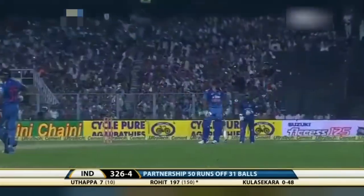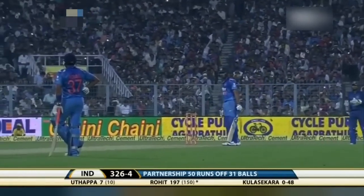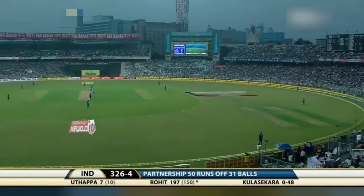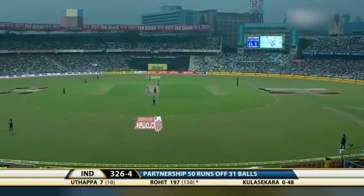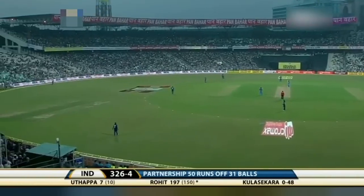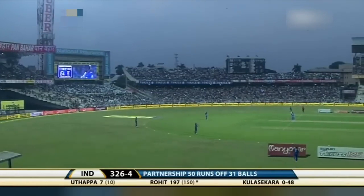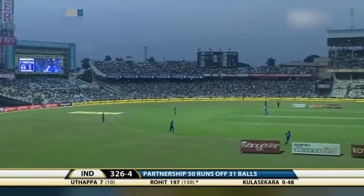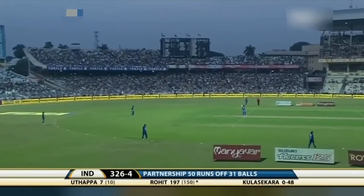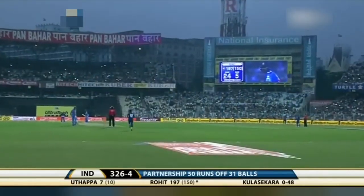The crowd is really enjoying. They got value for their money. We've seen some extraordinary batting till now. And in the crowd, everybody's got their flashlights on. Want to capture the moment. You can see all the little dots in the crowd. That's everybody's cell phone cameras with the flashlight on. There it is. You can see that the flashlight is on. They're all waiting to capture this moment.